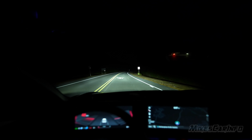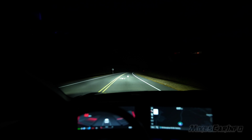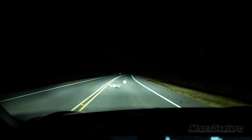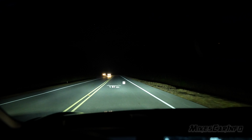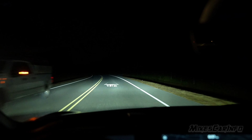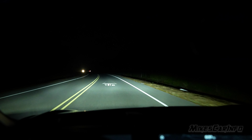Okay, so now we have the automatic high beams on, and they're good headlights. They're adequate. They're just not super wowing headlights that will wow you or anything. They are adequate, and so far the automatic high beams have been working fairly well. So yeah, I can see pretty good on the sides.